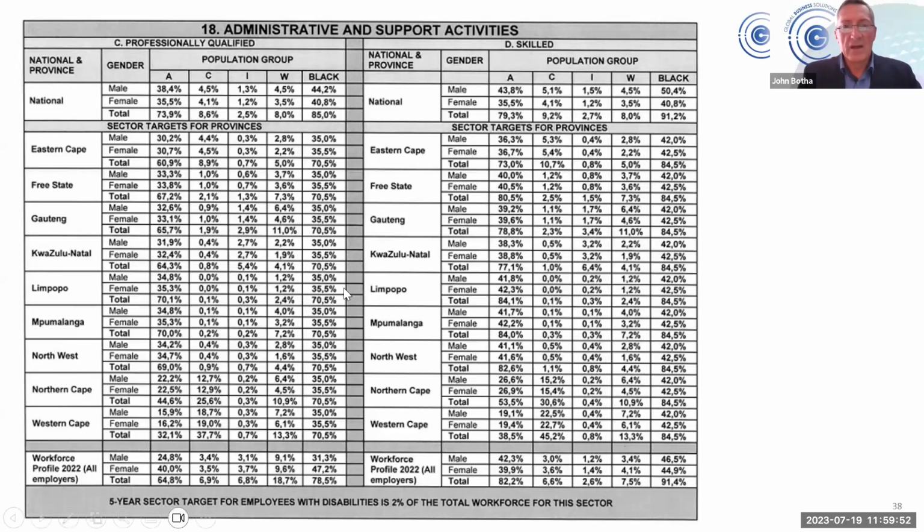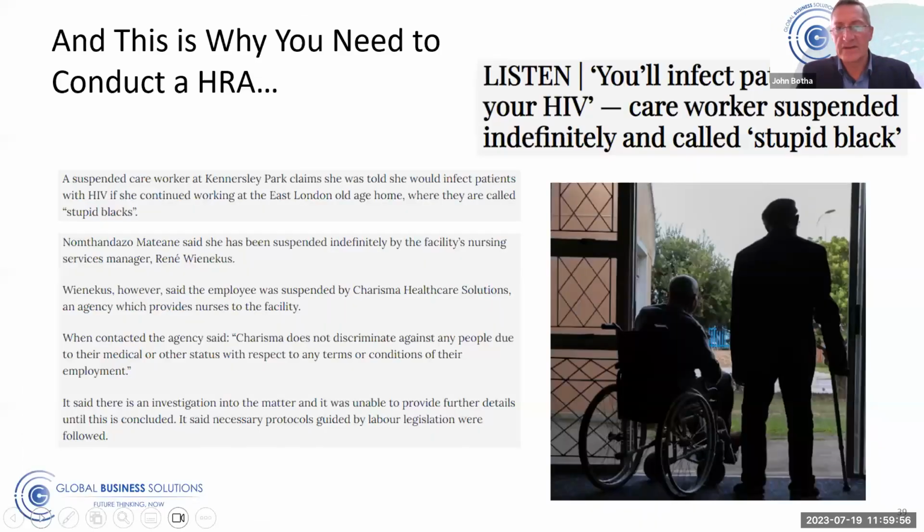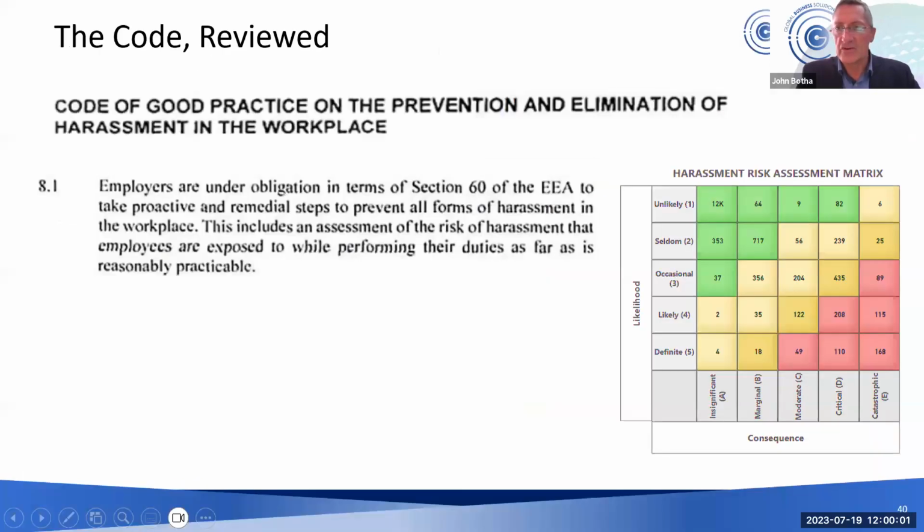Right, okay. So off the back of that, Samkelo and colleagues, the last thing I want to touch on is the importance of doing a harassment risk assessment. In the Code of Practice on Harassment, section 8.8.1 says employers are under an obligation in terms of section 60 of the Employment Equity Act to take proactive steps to prevent all forms of harassment, which includes an assessment of the risk of harassment.